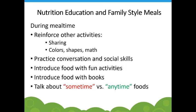Other activities should be reinforced, like sharing and talking about colors, shapes, and math, like how many pieces of carrots are on a plate, for instance. Sharing in the sense of passing the communal bowl, and a child may ask the other child, could you please pass the carrots? And the other child will pass the carrots, and the teacher may step in and converse about this little activity, that this is wonderful, you are sharing this bowl of carrots, say thank you, say please, and so on.